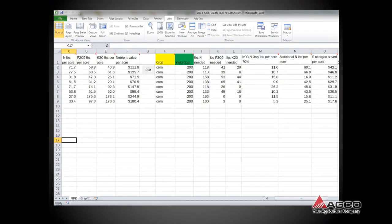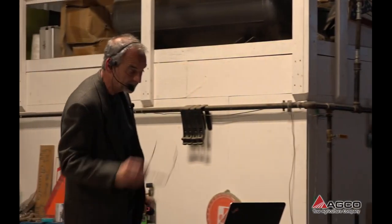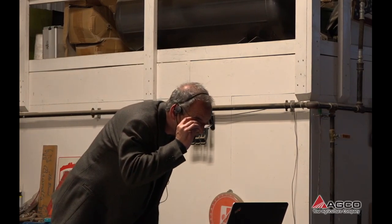Oh, this is the NPK stuff. So there's the N, P2O5, and K2O we find in your soil. We got a little fertilizer calculator you can use or not use. You can contact whoever you want, go with those numbers, and I think you'll be surprised at what you can find.